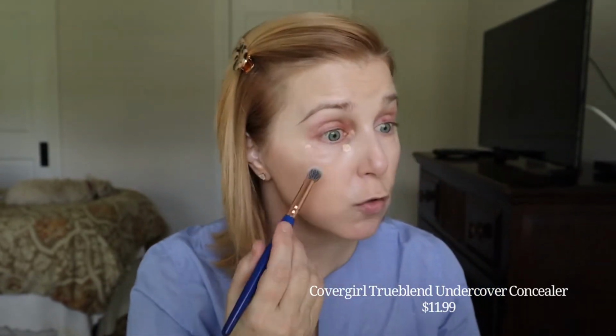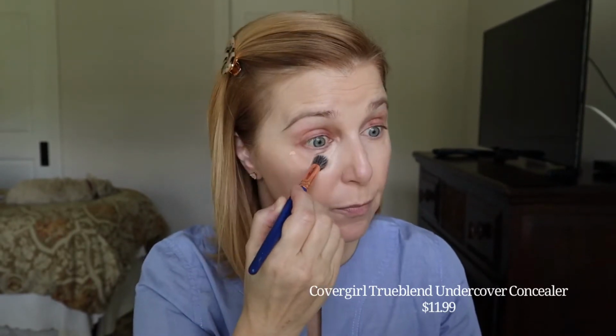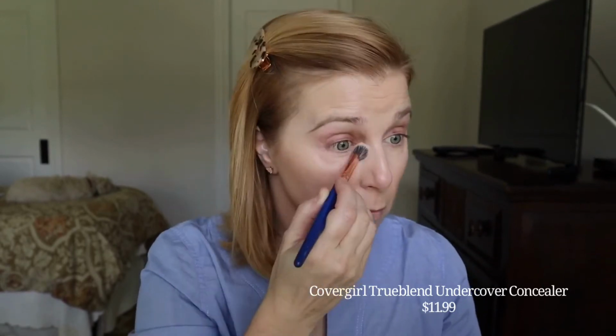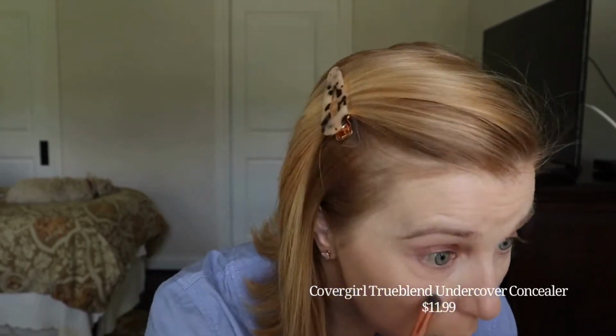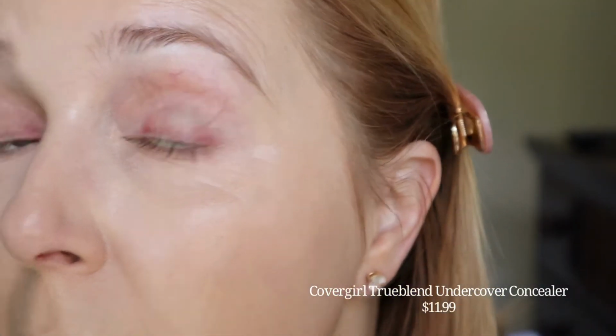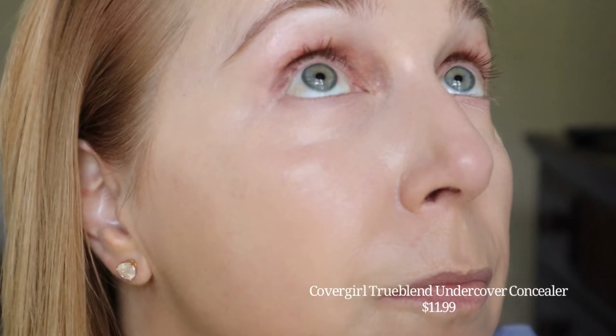This is one side, definitely full coverage. I think you can tell how well that covered here. And it doesn't look dry or cakey. So I'll zoom you in to see this under eye and this one. Not cakey, and not drying, but very nice coverage.